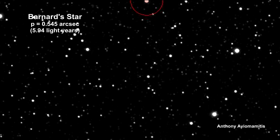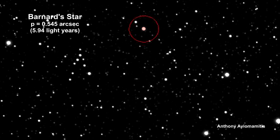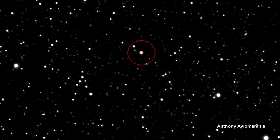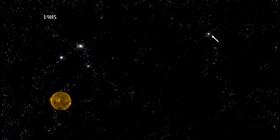For example, here's Barnard's star. It's a dim red star with significant proper and radial motion. It's moving so fast that it's called a runaway star. Here's a look at Barnard's star, photographed in 1985. Its parallax measurement indicates that its distance was 5.98 light years.